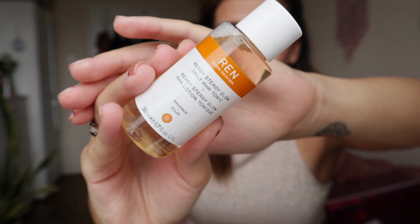Okay, so here we have the REN product. So this is the Ready Steady Glow Daily AHA Tonic. Like I mentioned earlier, I'm not a fan of REN skincare, only because they are owned by Unilever. They are cruelty-free in their own right, just Unilever aren't, so that's why I avoid them. For me, it's something I will definitely be re-gifting, but they're not a cheap brand. Again, great value for money at £1.80, even if it is a small product. If the value is there, I'm not that upset about getting smaller products in an advent calendar, just because it's not a product you've chosen for yourself.